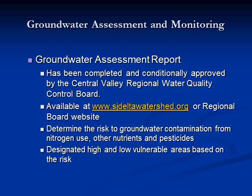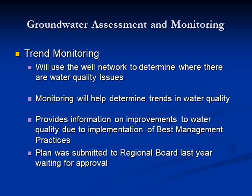Water Board website. What this groundwater assessment report did, it assessed the risk of groundwater contamination from nitrogen and the movement of nitrates through the soil and other pesticides. Through this report, we designated high and low vulnerable areas based on risk of that movement into the groundwater. And the high and low vulnerable areas actually have different regulations you have to follow within the coalition.